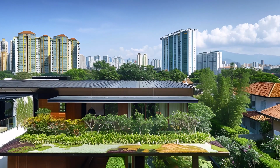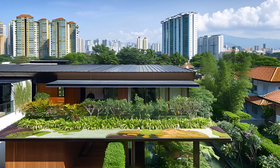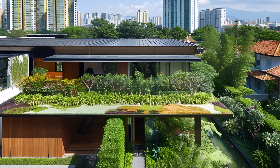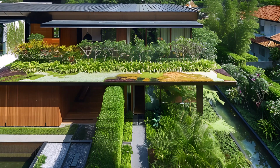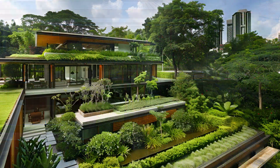This garden house is more than just a structure, it's a state of mind. It's a testament to the power of design to create an oasis, a peaceful retreat in the heart of the bustling city.